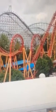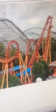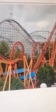Number 6 is Flashback, the Vekoma Boomerang. Vekoma Boomerangs are not that great, because you just go backwards and forwards, and sometimes they're rough, but other times they're not. Like Lake Compounce's Boomerang is very rough, and you can see these all over at parks, including one at Six Flags St. Louis. So yep, Flashback will be taking number 6.